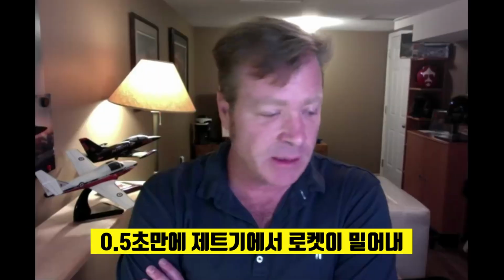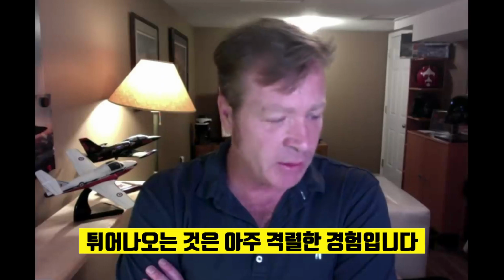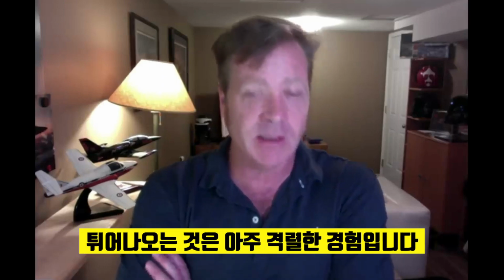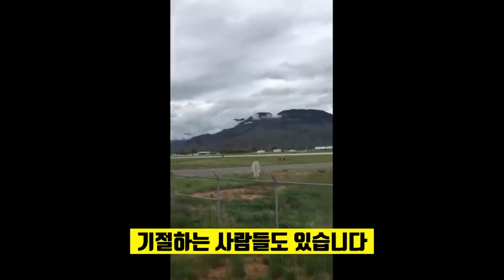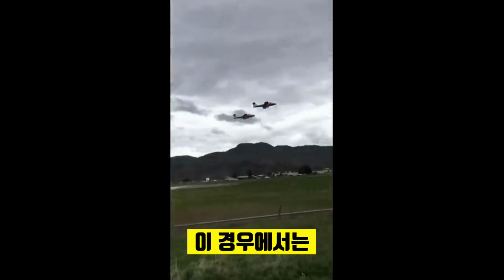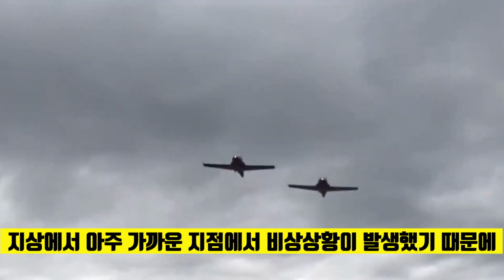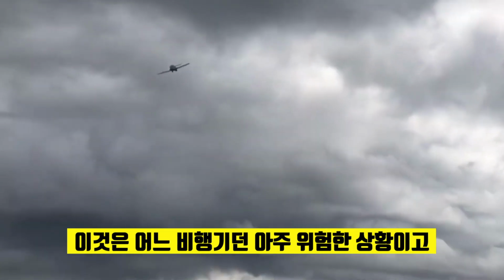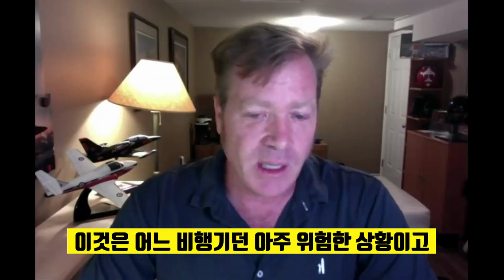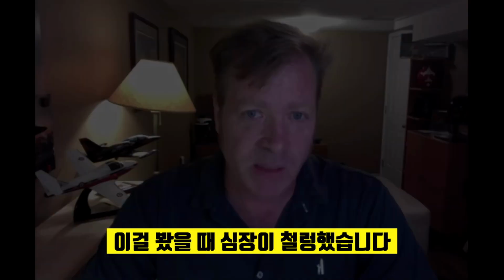It's quite a violent experience coming out of a jet with a rocket propelling you out in a matter of half a second. There's a lot that you sort of visually take in. Some people black out. In this case, because the emergency occurred very low to the ground, they didn't have the luxury of time and altitude. So this is a perilous situation in any aircraft, and when I watched it the first time, my heart sank.